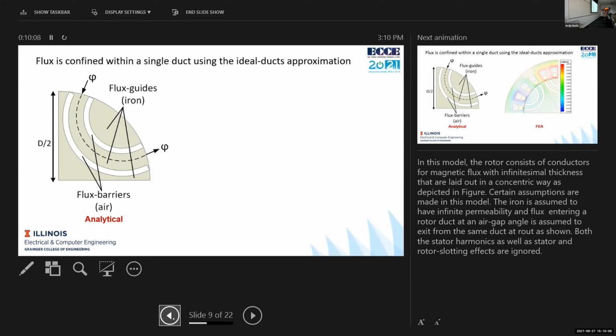If you look at the mean torque provided by the analytical model and the FEA, there is about 40% difference. One of the major sources of this difference is not accounting for the flux passing through those barriers. Secondly, the analytical model does not provide us any information about the torque ripple. You can see it's basically a flat line. And that's because the conventional approach ignores the stator harmonics.